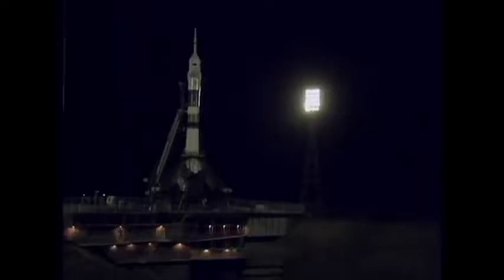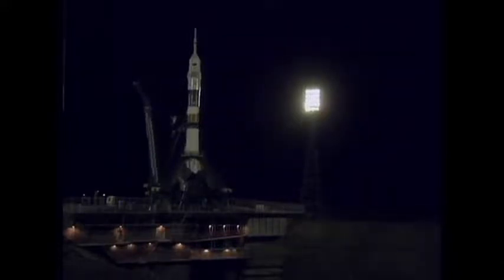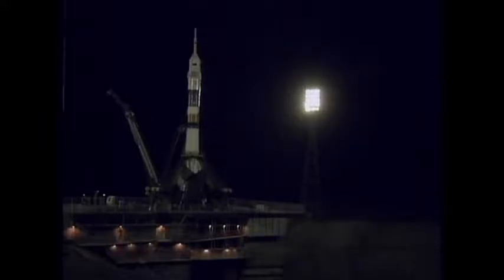There on the ground in Baikonur, a crowd of family and friends and NASA officials, as well as Roscosmos officials, are watching tonight's launch, less than a mile away from the Soyuz itself. T-minus 30 seconds and counting.